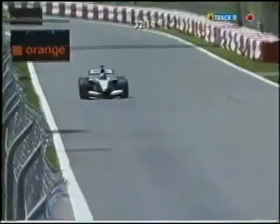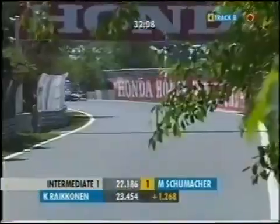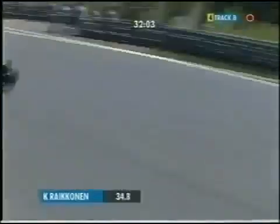So Montoya just running a little bit wide. That's really his first try at putting in a quick lap. He's currently 4th fastest. He's done some 5 laps, and there is his teammate sitting in the pit lane. He's 3rd fastest behind both Ferraris.